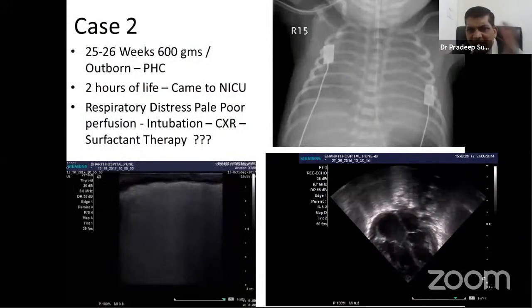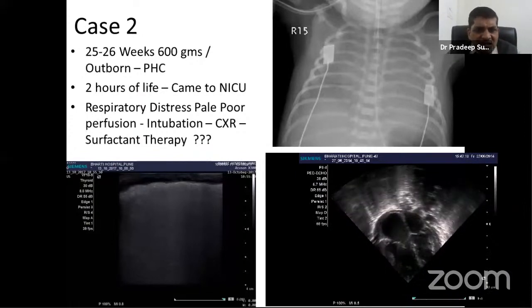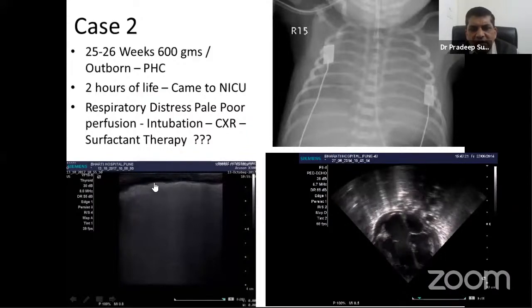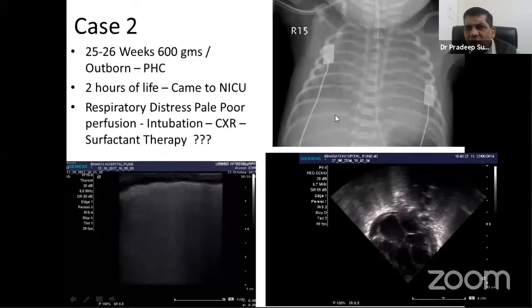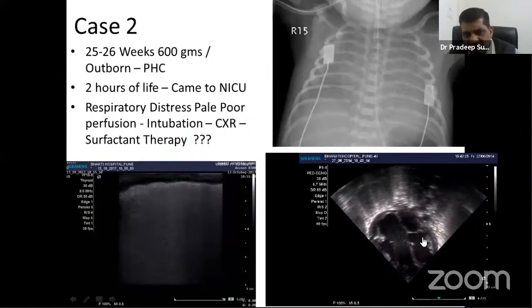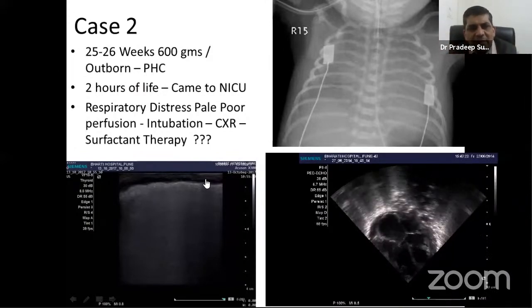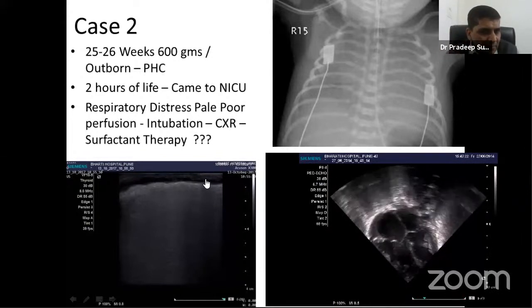This is a 25-weeker baby, 600 grams, from the PSC. And you can see the baby's lung. The lungs are white, with subpleural pneumonia, white lung on the X-ray, and poor contractility. Naturally, the first thing that comes to your mind, and parents want to do everything, is that the pale baby looks whited out, and everybody wants to give surfactant therapy.